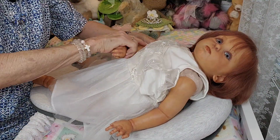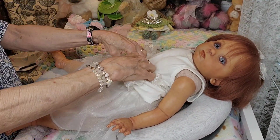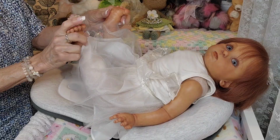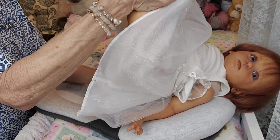Yeah, she's got a little onesie underneath, I think. Yeah, I'm pretty sure that I can leave that on. I probably need to leave it on because I'm not sure of how far down the collar of the new onesie is going to go.